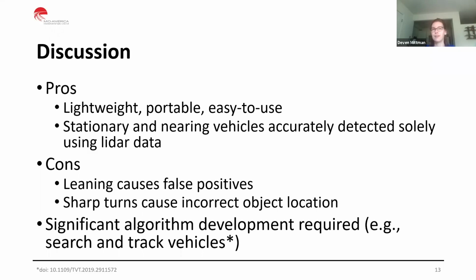So some significant algorithm development would be required, something that could sort through all of this data, and maybe something that would monitor the position of the bike, the speed of the bike, or any leaning of the system to be able to account for these false positives.